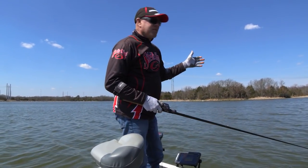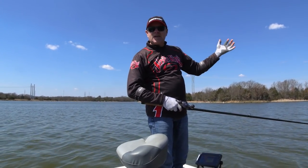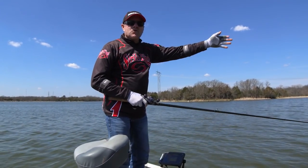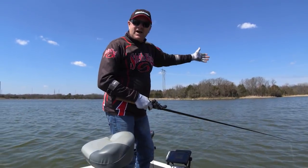They're in the right spot. They're drifting down the right depth of water where lots of these fish are accessing in and out of these little bays and pockets. But they're turning and throwing right at the shore, so they're throwing in a foot or 2 or 3 feet of water. The fish may be in 5, 6, 7.